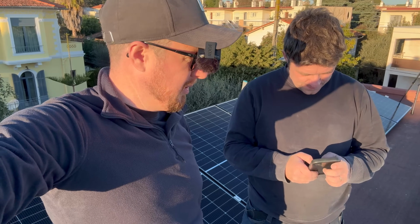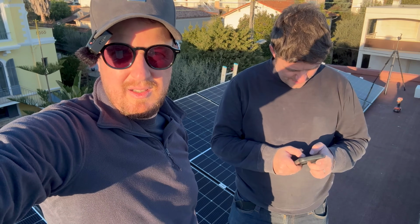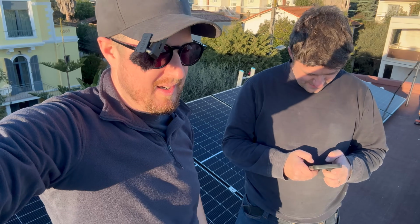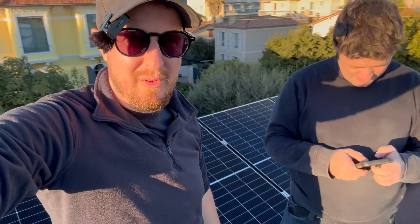So, how many kilowatt peak here? 7.2 kilowatt. 16 times 450. Do the maths, guys, in the comments. That's how slow our brains are now. At the end of the day, it's 4:30. The sun is about to dip below the horizon, just over there.